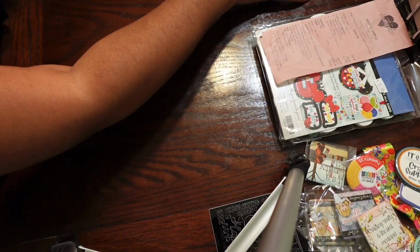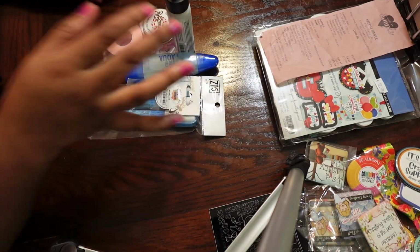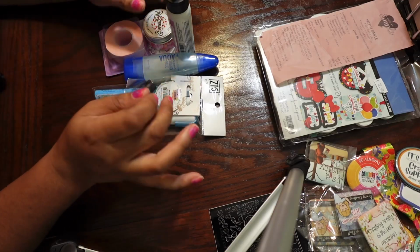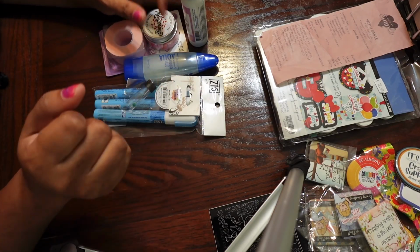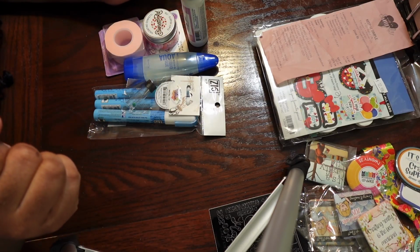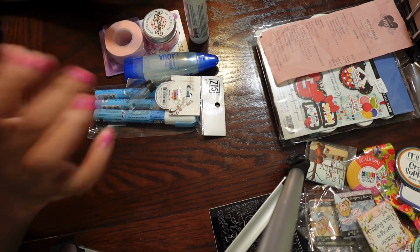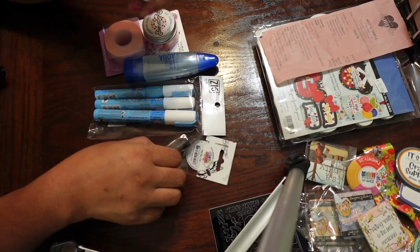Then Be Creative was also there because I think they did a make and take also. I'll have to show y'all that in another video. I'm a beginning crafter, so I'm trying to finish the cards. I got there late because I was visiting my dad at the hospital, but let me just show you what I got.